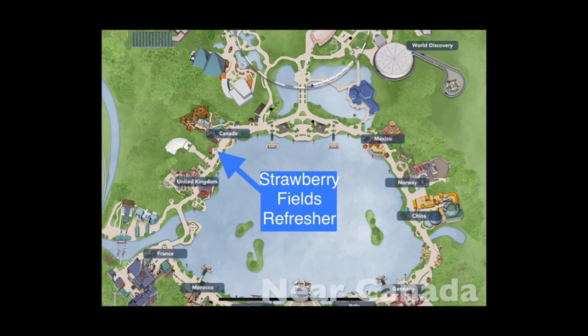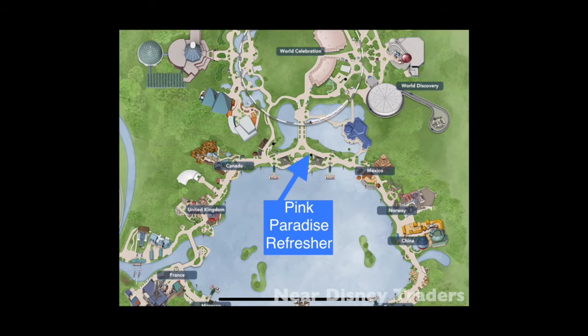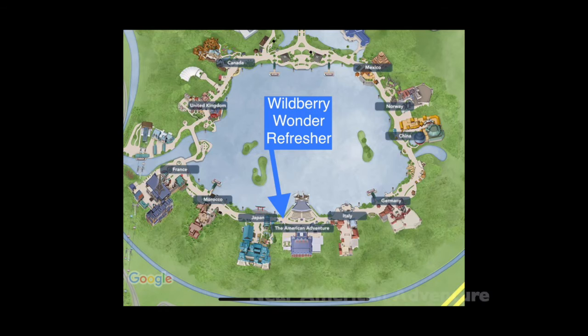So the next drink we have is one that I think I might actually try, and I usually skip the Joffrey's booths. It is the Strawberry Fields Refresher. So it's strawberry acai juice with strawberries and blueberries, which just sounds delicious. Yes. And then we have the Pink Paradise Refresher, a dragon fruit juice with strawberries and blueberries, which is yummy. And lastly, we have the Wild Berry Wonder Refresher, wild berry hibiscus juice with strawberries and blueberries.